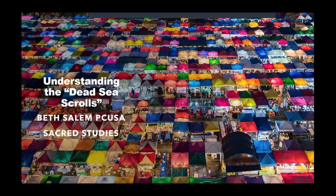Okay, so understanding the Dead Sea Scrolls, and you can't see this, and it may come up backwards, but this is a manual that was written by Dr. Jamal Hopkins. Very insightful. It's a lecture that he did for the Church of God in Christ. He grew up in the Church of God in Christ, but I think he's ordained African Methodist Episcopal.